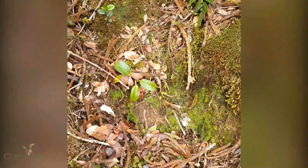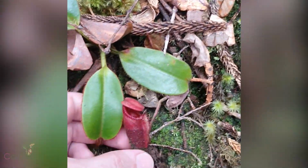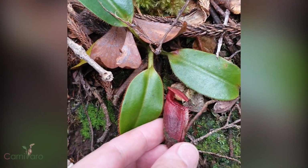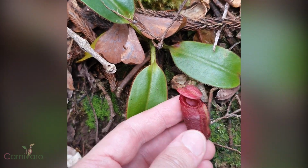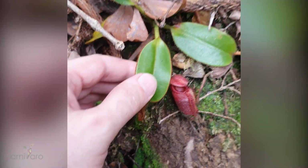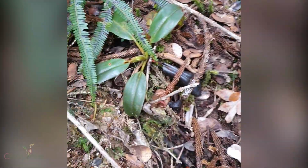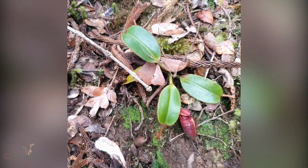Oh, this one looks like a Nepenthes. Oh my god, no way. No way, look at that, that's a villosa over there. Yeah, 100%. That's a villosa. Look at the hair, tendrils. Oh my god. There's another one here. 2 of them. Guys, we found our first villosa.